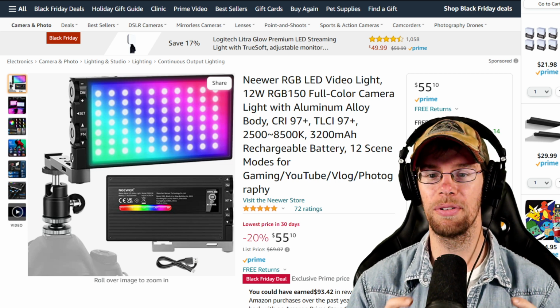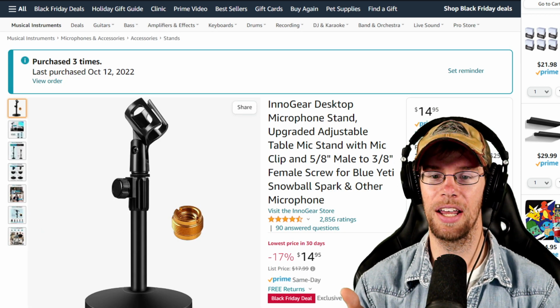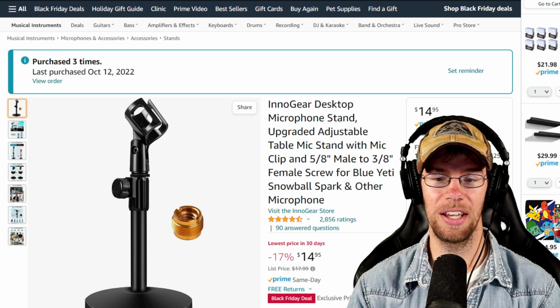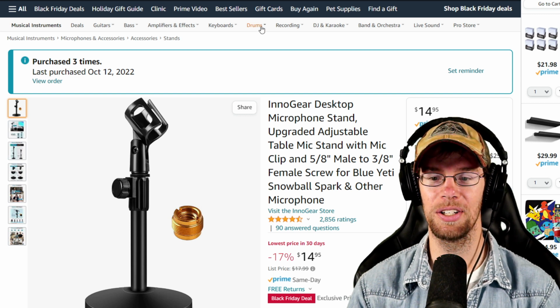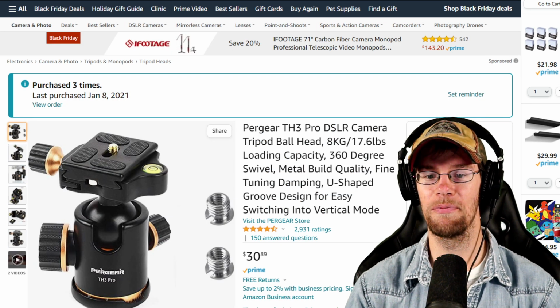But if you take a couple of these lights and you combine them with these stands, they will need a different head on it. This is a microphone head, but these stands are only $14.95. I've bought them a bunch of times in the past for these types of lights. But then you get this type of ball mount head.